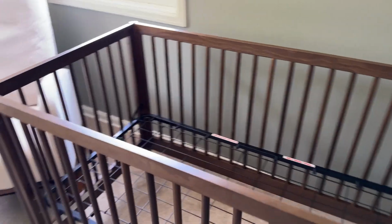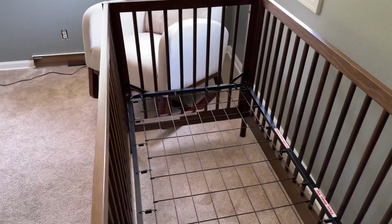The baby's crib is splendidly built. I like it.